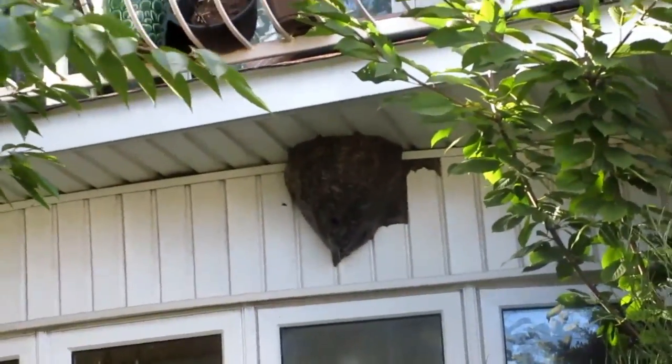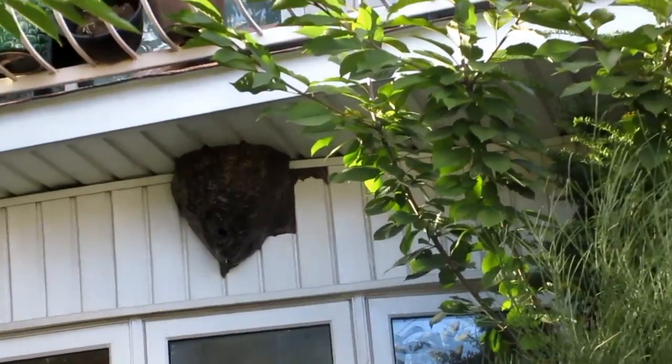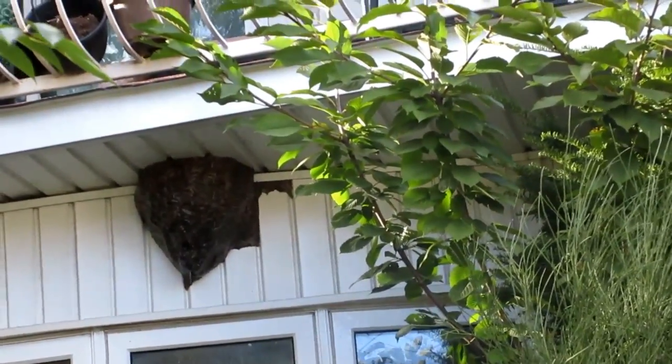You know how many bees are in there? The thing that I found out after reading up on them is that's how they hibernate all winter. They go in there and they keep the queen nice and warm.